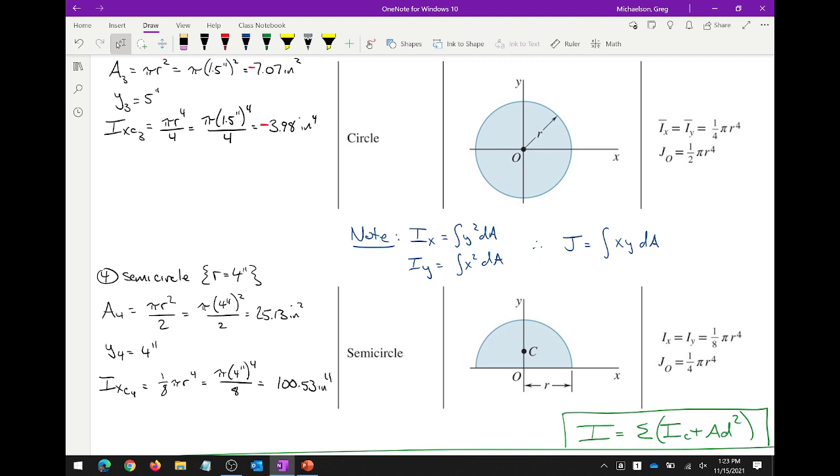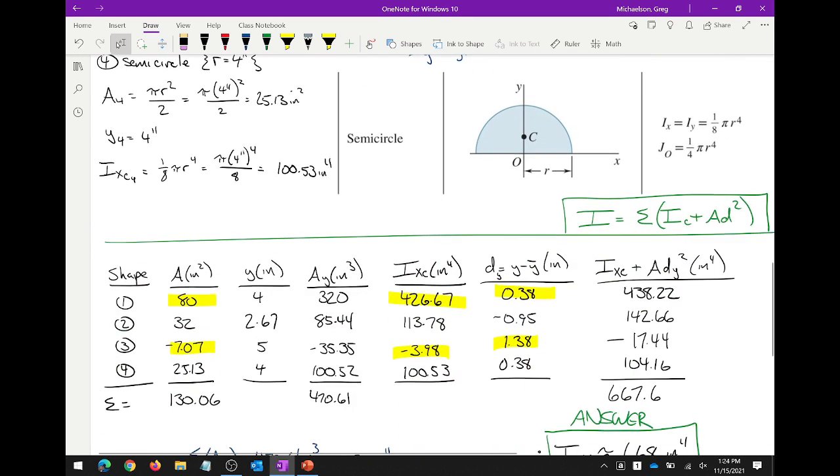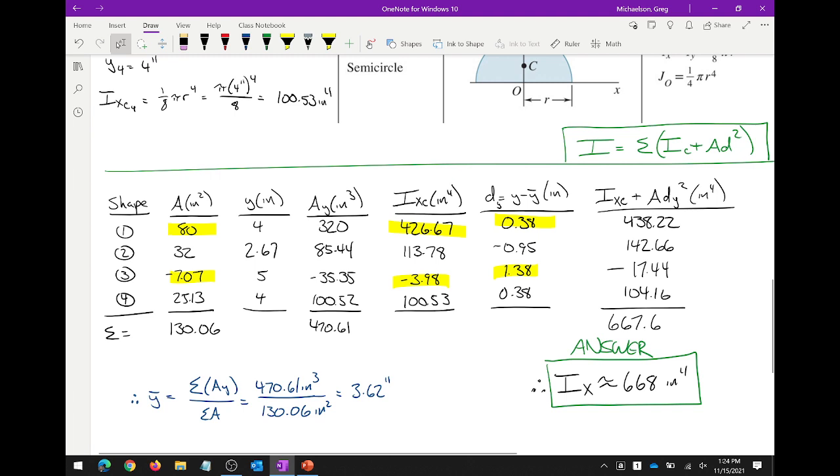Once you get that, it becomes pretty plug and chug, because you list your shapes, and we have the area, the Y, and the I's. The next thing you have to do is compute the centroid. So A times Y for each shape, sum them, divide by the sum of the areas, and that gives you the centroid. Now we have the centroid located. We've got I, we've got A, and D is just this minus this. Then I plus AD squared, sum, and you're done. I think the hard work is at the beginning, breaking up your shape and collecting the data. Once you have the data, it becomes a little boring because you're just chugging it out.